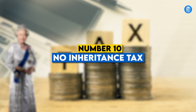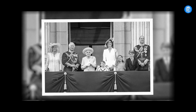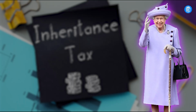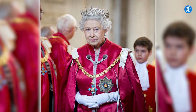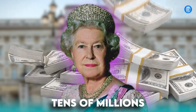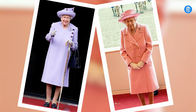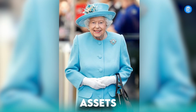Number 10. No inheritance tax. With great power comes no responsibility. This is one of those unfair powers that will definitely not be appreciated by British taxpayers. The monarchy does not have to pay the inheritance tax, even on an estate valued at tens of millions of pounds. While the monarchy is technically exempt from taxes, Queen Elizabeth went out of her way to make voluntary payments on some of her income and assets.